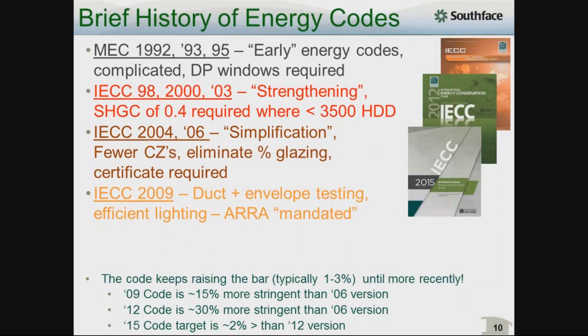Kind of a brief history for some of you folks that have been in it for a while. Back in the late 90s was really the first national code effort, the little yellow books. They were kind of complicated, and I remember them because they more or less forced us to go to double pink windows. We had a big change in the code in 2000 when for the first time ever this concept of solar heat gain coefficient came along, and that really helped spur the windows to switch to low-E. And then in the 2004, but really the 06 version, was this vast simplification of code, which is a very good thing, and basically got rid of too many climate zones and just tried to streamline the code to improve accessibility, and I certainly support that.